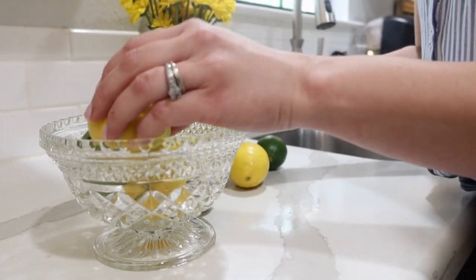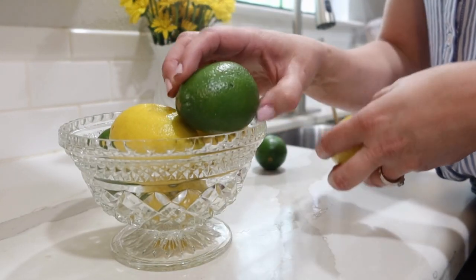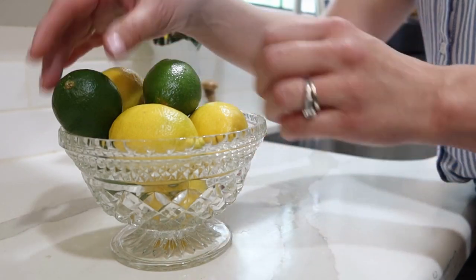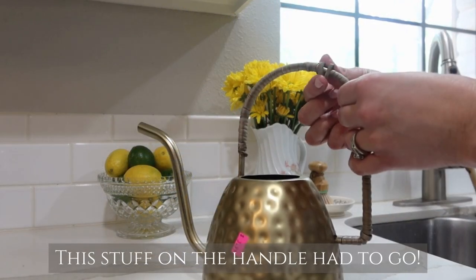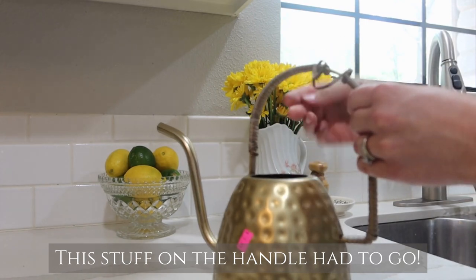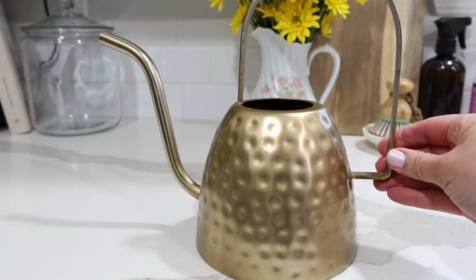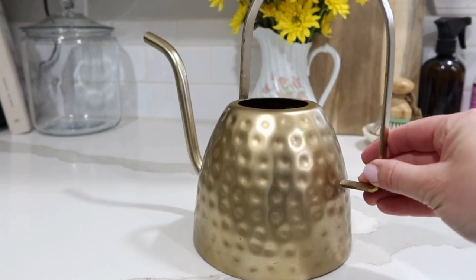After I left the grocery store, I went into the Goodwill just around the corner and found this sweet little crystal bowl. I think it will be perfect for displaying the lemons and the limes until we get a chance to use them. Have you ever walked into a thrift store hoping that you will find one specific item and then almost immediately you see that said item? Well, that was the case with this hammered metal watering can that I picked up for $3.99 at Goodwill. I absolutely cannot wait to use it.